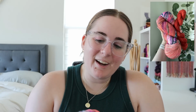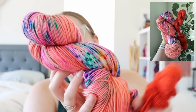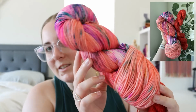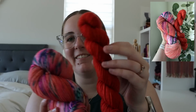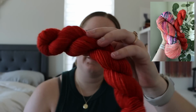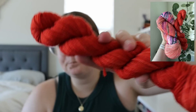And then you've got all of these dark and purpley magenta speckles, some greens, some dog hair that will not come with yours, just mine. And then I love this red orange tonal that comes with it. This almost to me looks like poppy orange, but it's called Troika.